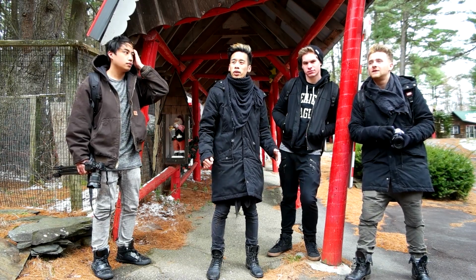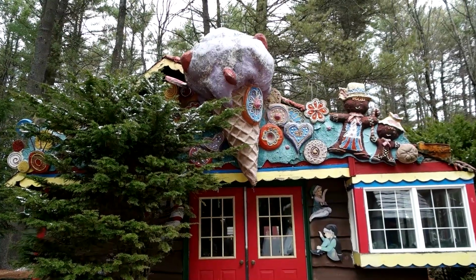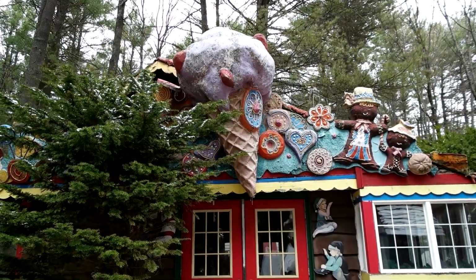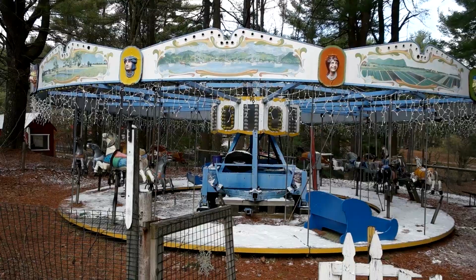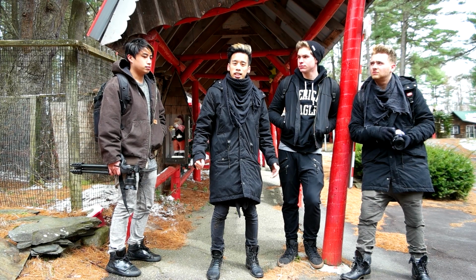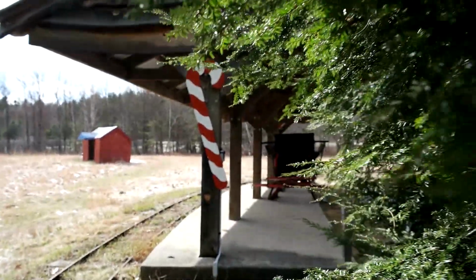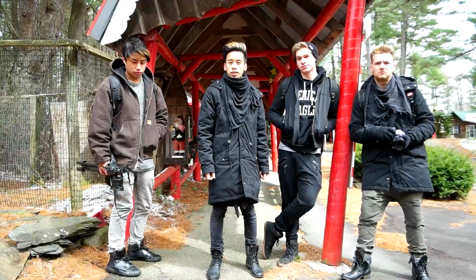And today we are exploring this huge amusement park. It had two owners, and one owner owned the amusement park side, while the other owned the animal park. So there were two spots to it. It opened up in the 1950s and closed down in 2014. So it's pretty interesting to see what could be behind the history of this place. We're gonna take a walk back into it, so tune in for it.